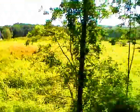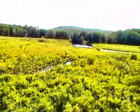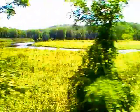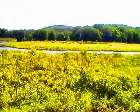And we'll be coming up on it in a bit. Those of you in the front end of the train, by the locomotive, when you hear the locomotive whistle for the crossing, you'll be able to see the bridge for sure. But you should be able to see it before then.